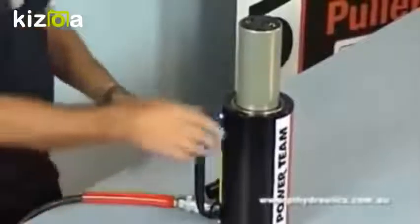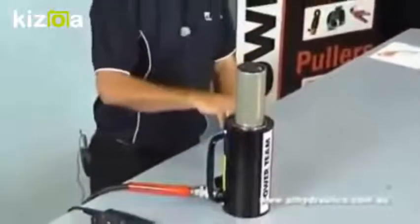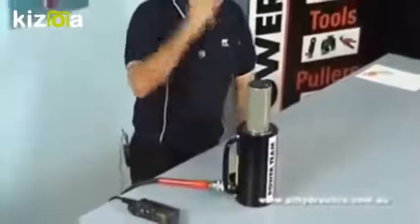Okay, that's your cylinder extended. As you can see, the extension is 6 inches, which is the stroke of the cylinder.